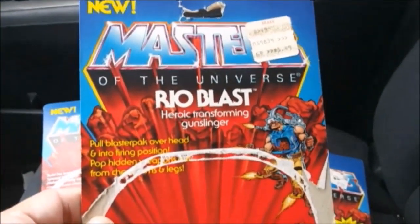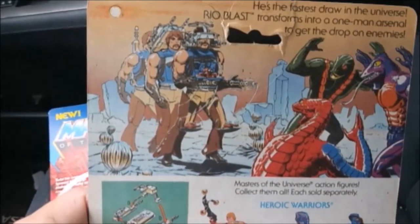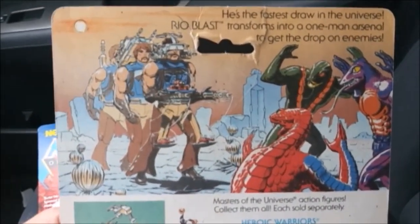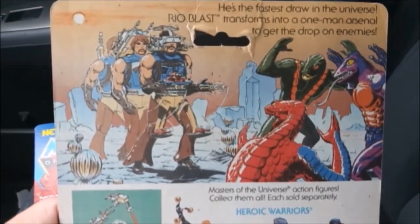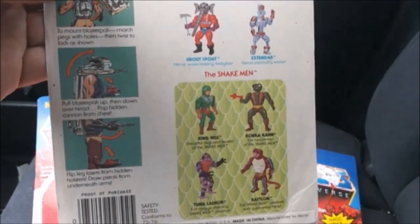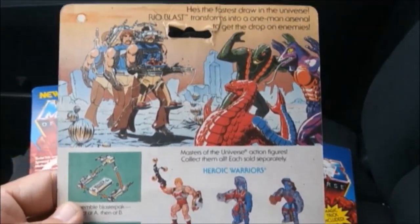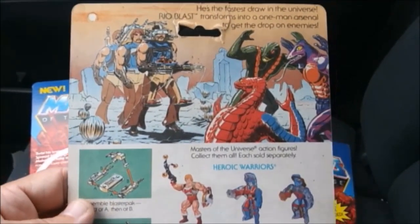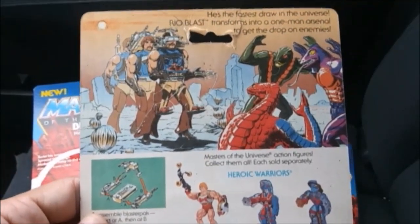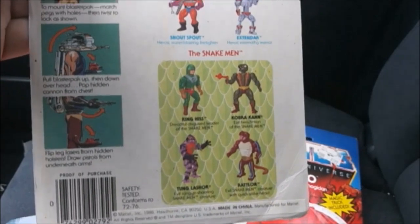And then Rio Blast, how sweet is that? He was one of my favorite figures growing up as a kid, so there's no way I wasn't picking this up. Very cool. Quick Draw McGraw. Whatever. And you got the Snake People. Awesome. Yeah, we got the Snake People down here. Really cool.